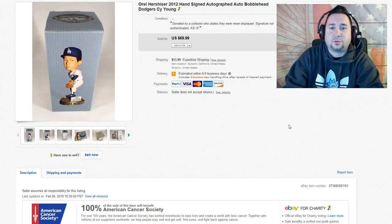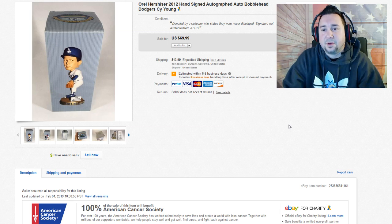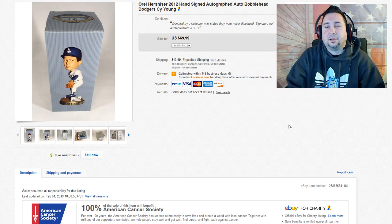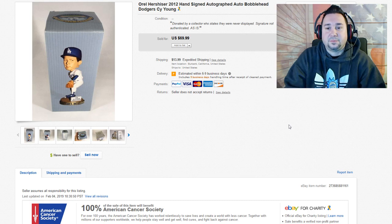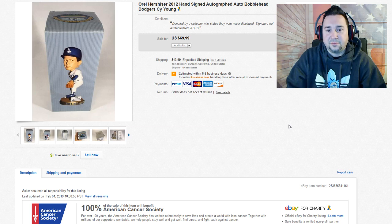Next up, we have this Orel Hershiser bobblehead. We get bobbleheads in from time to time. Don't sleep on bobbleheads. They are one of the items I'm always looking out for. Especially, you know, a lot of thrift shops will price these for $5 and under. I know I've picked up some $60 ones from Goodwill before for $4 and $5.